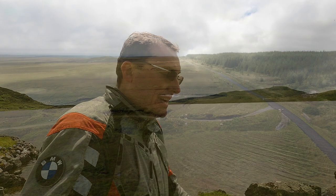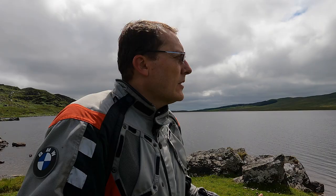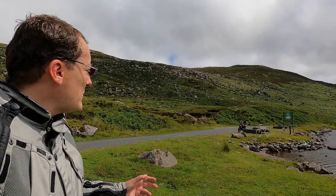Right, we're going to get ready to continue on. But Lough Easkey, beautiful little spot. There's a big car park. I wouldn't say big, but there's a car park over there. There's some seating areas, so you can come here with a picnic, and you can probably even swim in the lake as well if you like.